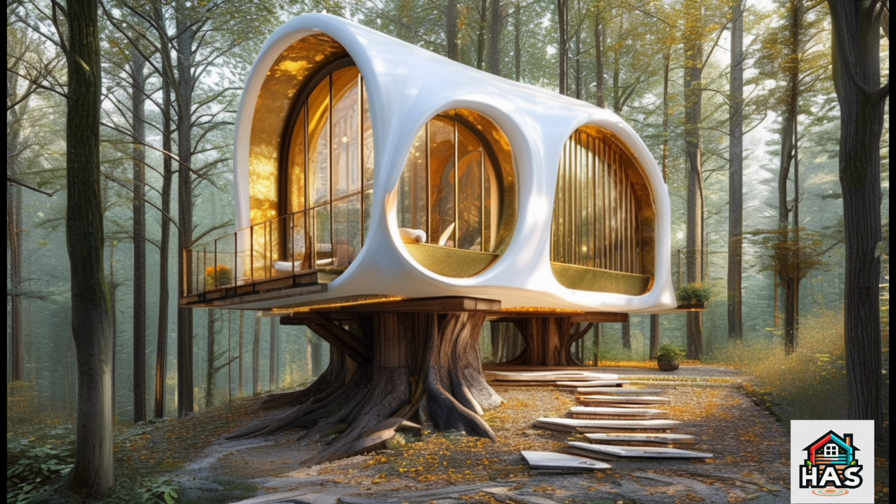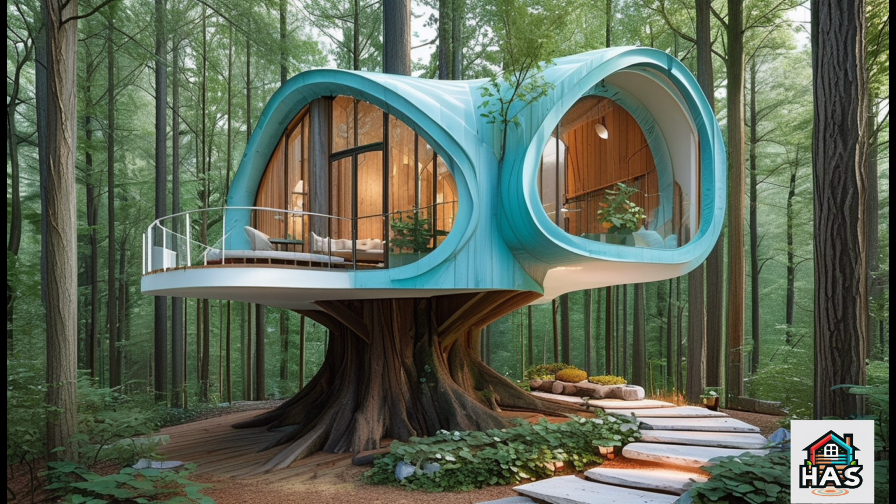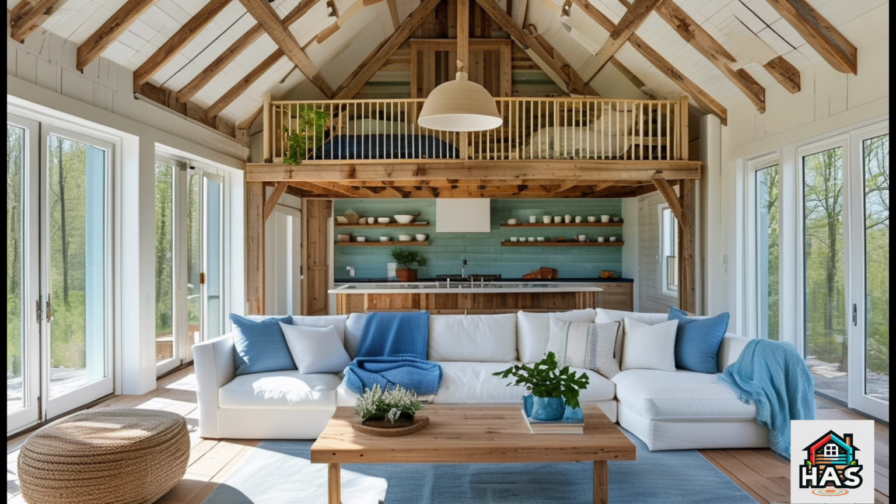Now imagine enjoying this dream, but with all the comforts of a modern home. That's the beauty of the Breeze Treehouse Barndominium.